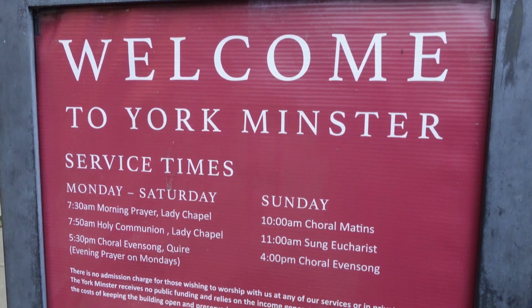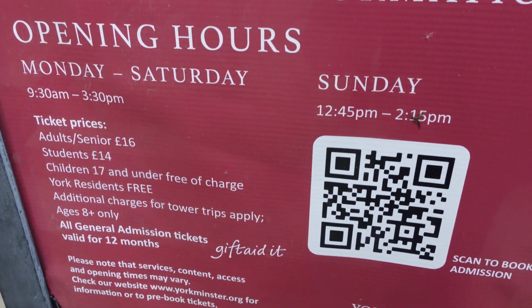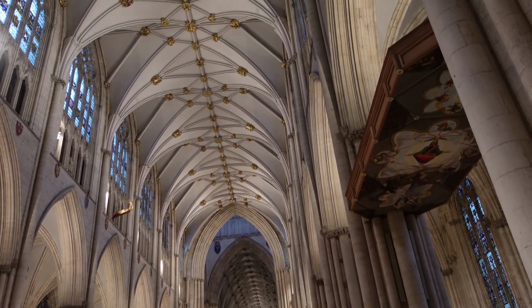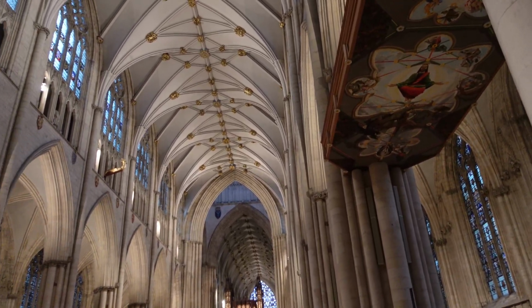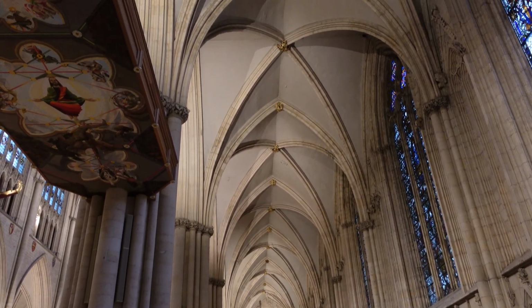It's 18 pounds for adults. Children are free up through age 17 with an accompanying adult. You can get in up to 4 children with 1 paying adult. General admission tickets for York Minster are valid for 12 months, so you can keep your ticket and return throughout the year. You do not have to pay to light a candle or to pray.